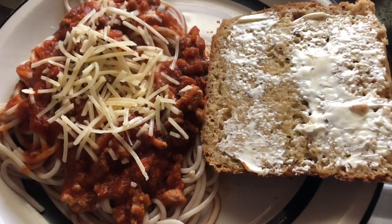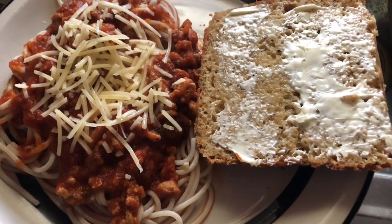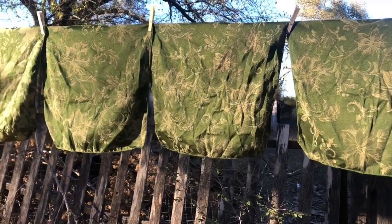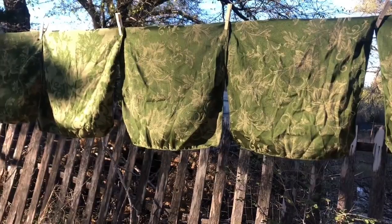The bread came out so delicious. And then I used brown rice, gluten-free spaghetti from Walmart that's a little over $2 a package. I just used half of a package, and we had a delicious restaurant quality meal here at home with our cloth napkins.